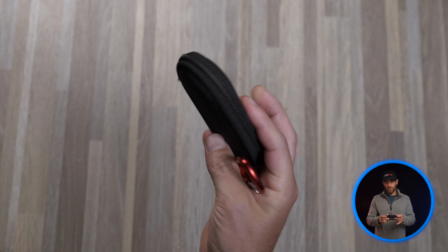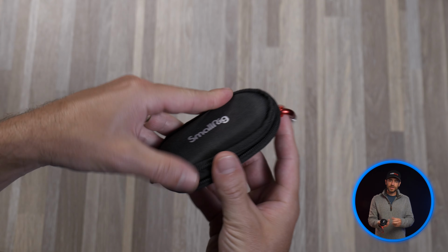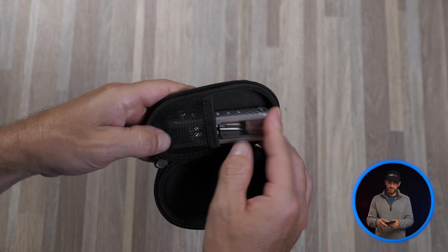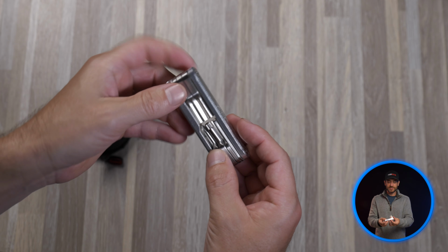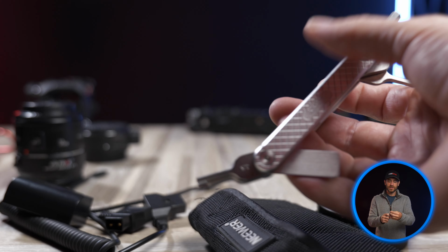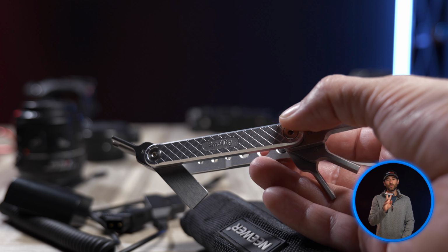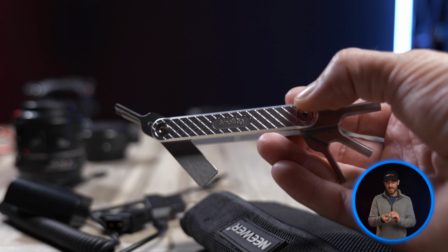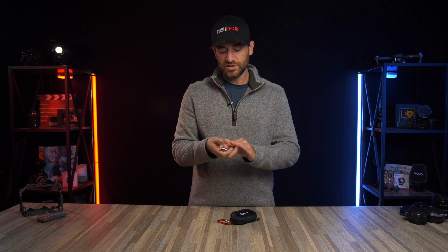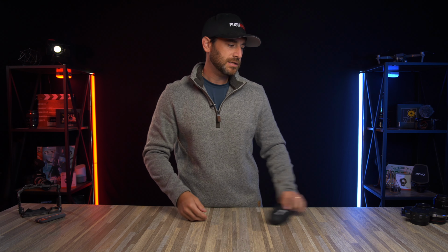Item number four, which is the Small Rig. This is a little tool. Peter McKinnon has one that's similar to this, probably more expensive, but I recently purchased this, and look, it's got all my little Allen wrenches, flatheads, Phillips, you name it. Comes in a nice little case, and I find this to be really handy when it just comes to day-to-day YouTube videos or just anything with video, photography, you name it. So item number four, Small Rig little tool kit.